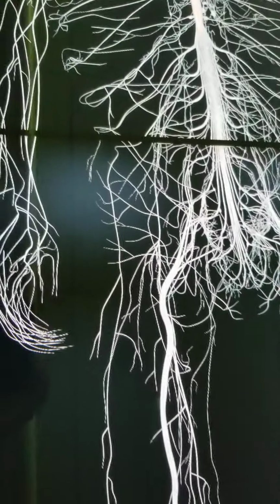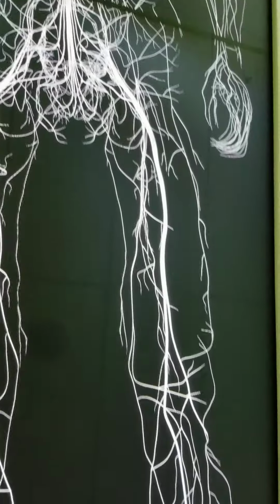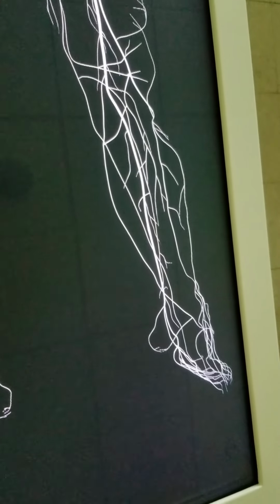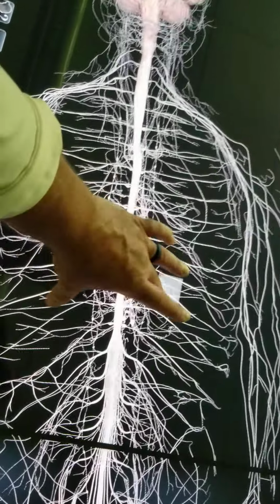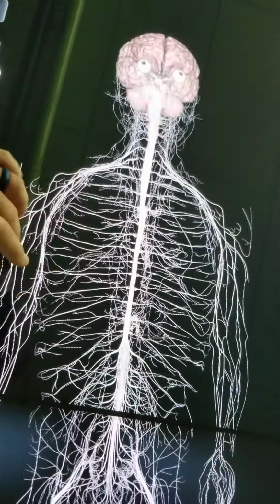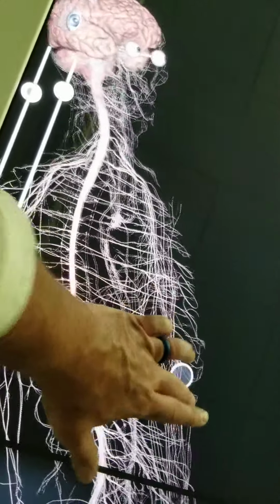They're gonna go to the thigh and leg and foot, and of course, the incoming sensory information is gonna come up the other way. So it's pretty stinking cool.